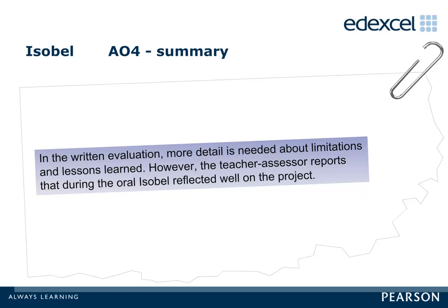In the written evaluation, more detail is needed about limitations and lessons learnt. However, the teacher assessor reports that during the oral, Isobel reflected well on the project, so a position in Mark Band 3 for AO4 is supportable here.